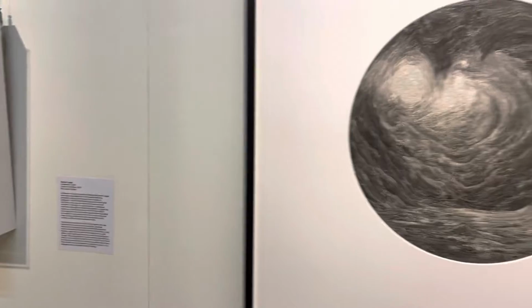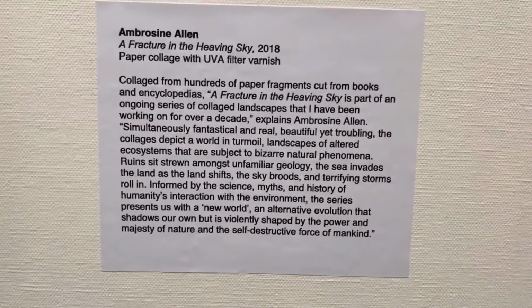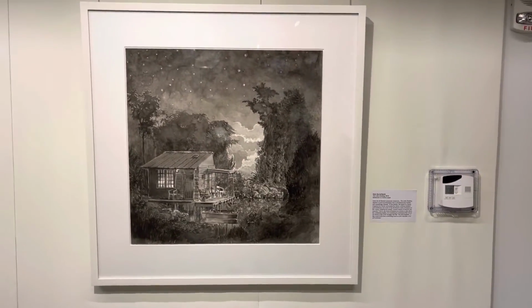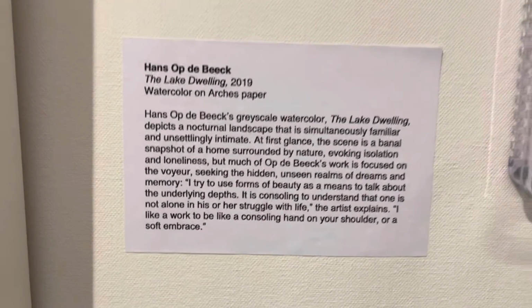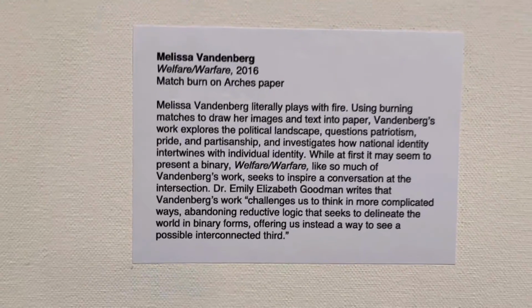Sorry if this is too quick or too slow. Just let me know in the comments and I'll try to come back here and visit this. There are 21c hotels all over the country. The nearest one to us is in Cincinnati. But what they do is they rotate their art. So this installation of art will be here just for a year, and then they rotate pieces out.